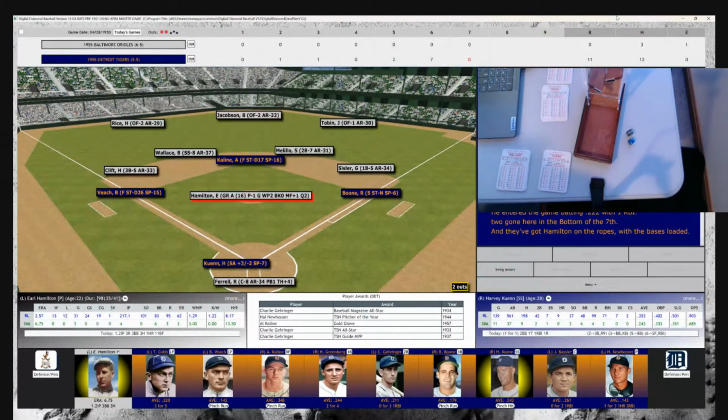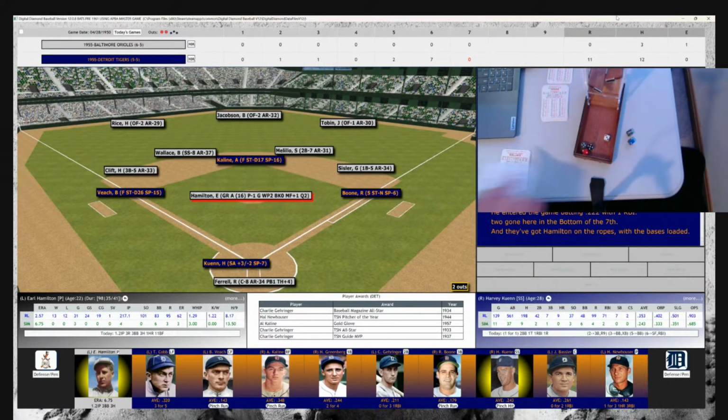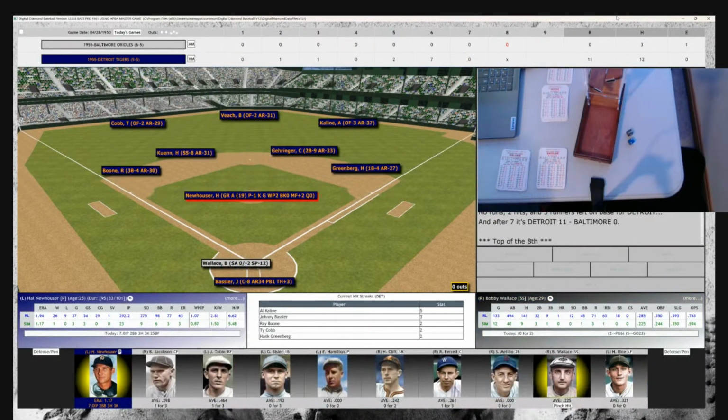Yeah, it's a sacrifice fly. I'm sorry. Hasn't been on base every time. Excuse me. And that's going to be a ground ball down the third. And he'll go over to second for the put out. And that ends the inning. The Tigers leave the bases loaded. We go to the top of the 8th. It's still an 11-run lead, though, for them. As Hal takes the mound here, pitching a 3-hit shutout.